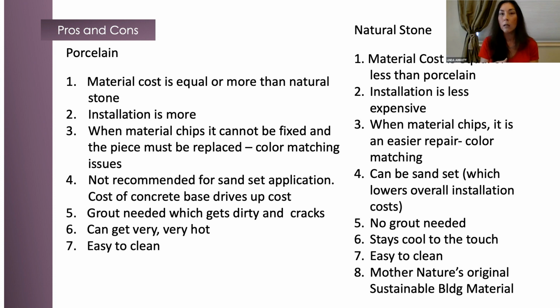So on a hotel or anything like that, I always recommend, if you're using a porcelain paver, definitely mud set it. Do not sand set it. Yes, that drives installation costs up tremendously, but ultimately it's a better installation when you're mud setting a porcelain versus sand setting a porcelain.